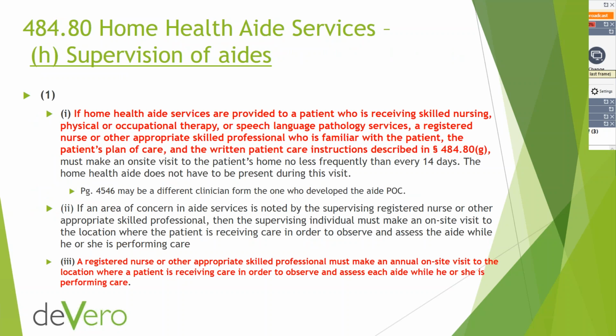Any home health aide services are provided to a patient who is receiving skilled nursing, PT, OT, or speech services. A registered nurse or another skilled discipline that is familiar with the patient provides written patient care instructions as described in 484.80(g). And then a registered nurse or another skilled professional, PT, OT, SP again, must make an annual on-site visit to the location where a patient is receiving care in order to observe and assess each aide while he or she is performing that care.